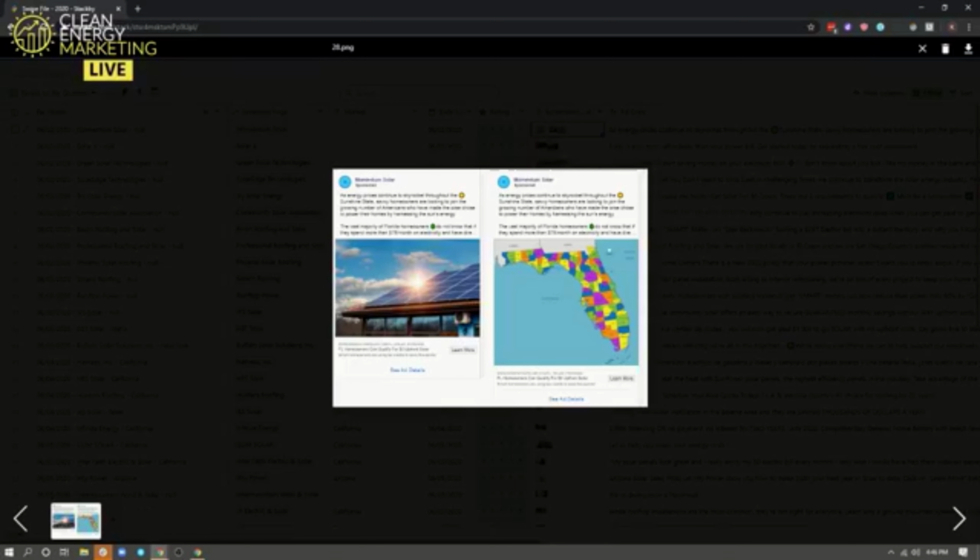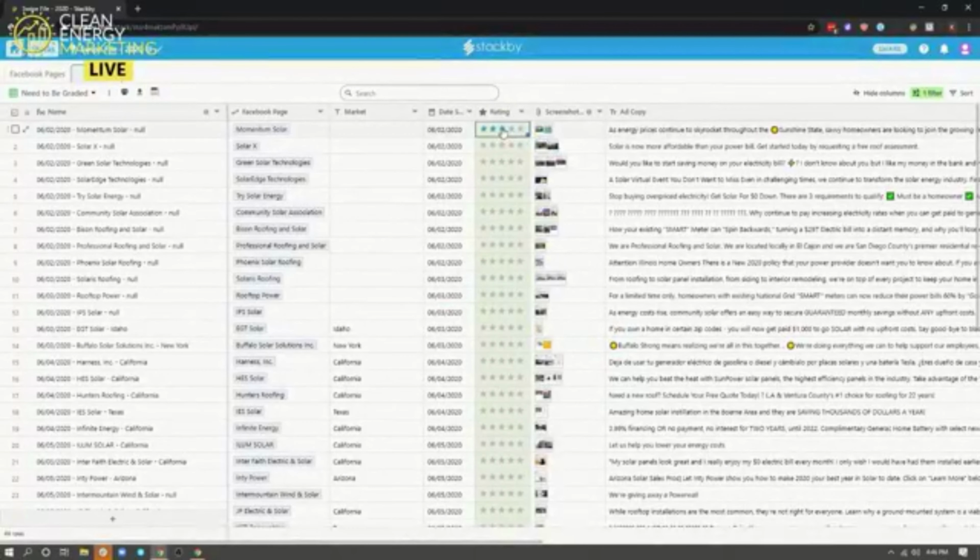This is the same ad copy. Once again, a picture of the map. Maps, they work. They get people that live in Florida. If they're scrolling, they see a map of Florida, they stop scrolling. That's kind of the main thing. Nothing mind blowing about it, but it's a solid ad.